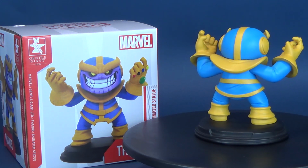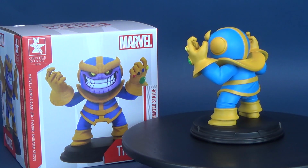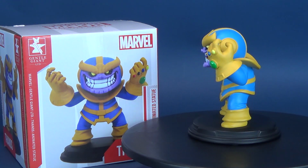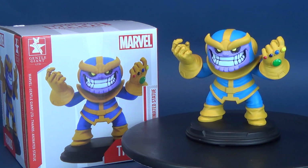Again, if you're in the market of picking these ones up for yourself, you should be able to find these through various online sites. You could also check your local comic book stores if they are opening up. And a big thank you to the folks over at Diamond Select who provided the sample that we had a look at in this review.